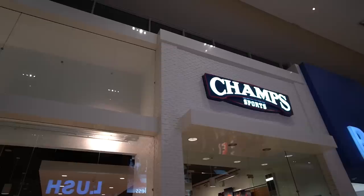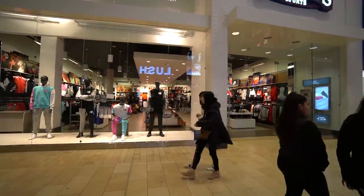So there was our first store, Foot Action. Next up, we're going to be going over to Champs Sports and then Foot Locker and maybe Nike store, but I'm hoping Champs Sports has some pretty cool sneakers. And if there isn't really that much heat here at this mall, we'll go to Scarborough Town Centre, a different mall, later this week.